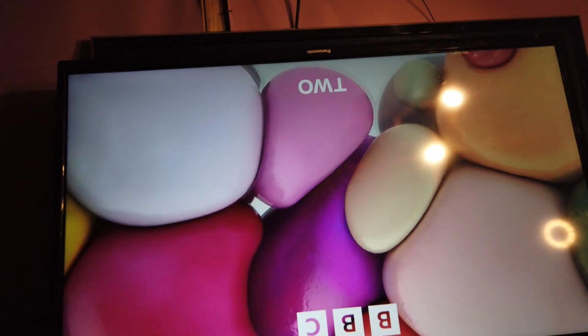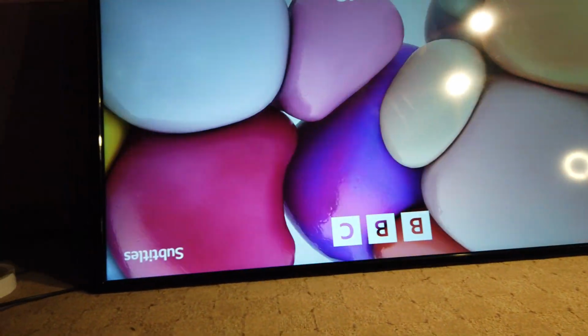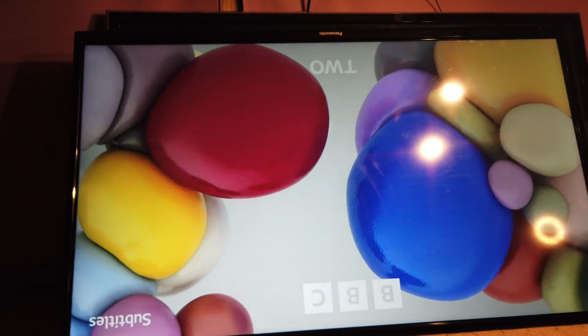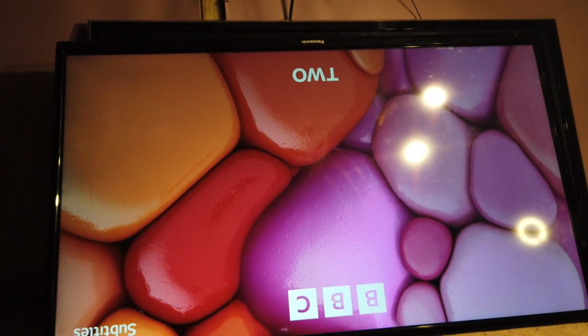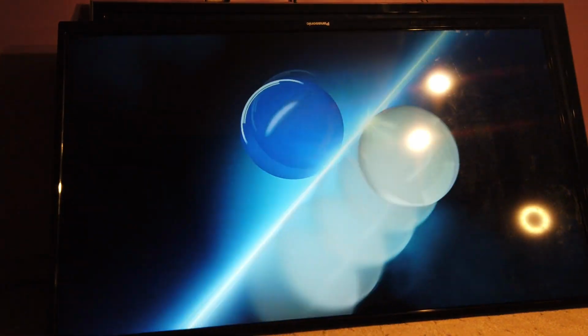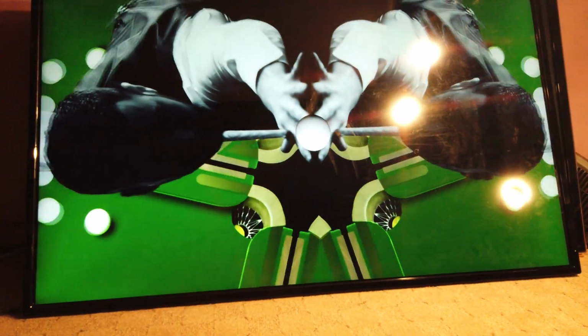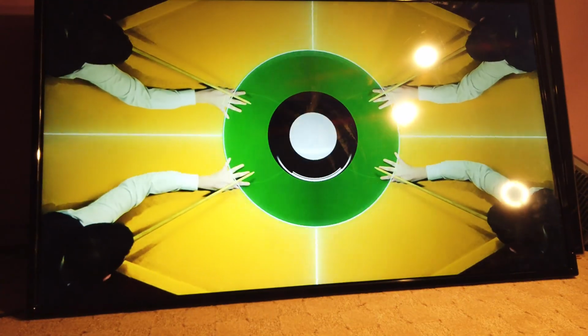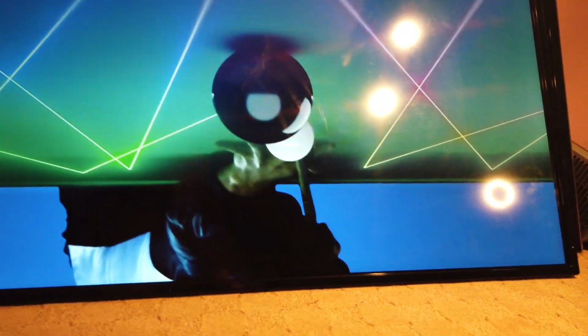Right, so while the snooker's on, I'm just going to have to wait and see if this picture stays on. I'm just going to have to see if it stays on, or if this again switches off after a few minutes like the customer says. It is rather frustrating.